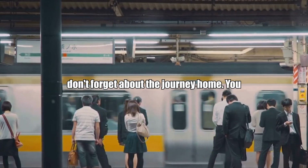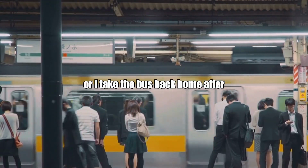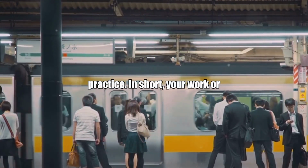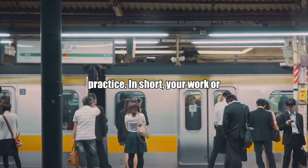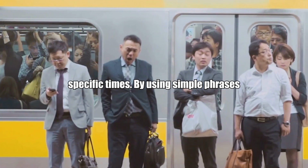And don't forget about the journey home. You could say, I usually get home around 6, or I take the bus back home after practice. In short, your work or school routine can be broken down into a series of activities that you do at specific times.